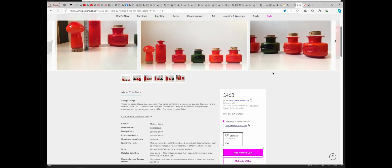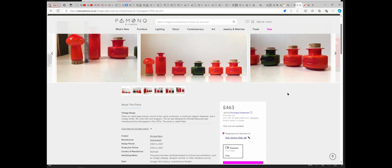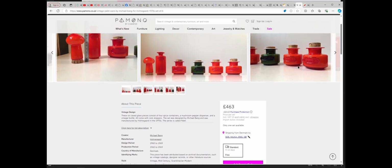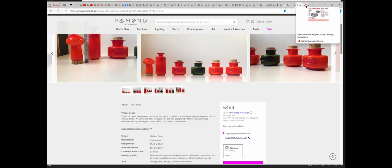What was this one? Yeah, so this one's 6 pieces, one's green, £463. And they're agreeing, they're saying it's Michael Bang, Home Guard, palette. What was this one? I can't remember. No, that's something else. So I think the price on those was actually on the lower side, especially as they're, I think, a better colour than some of the others that might be cheaper.